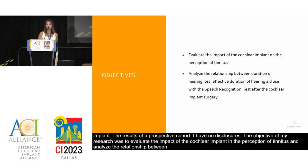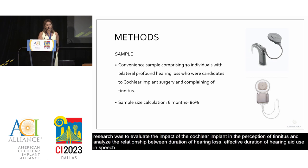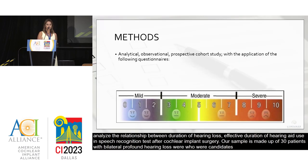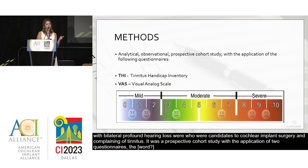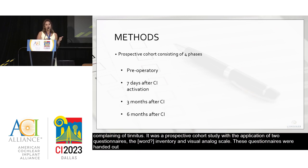Our sample was made up of 30 patients with bilateral profound hearing loss who were candidates for cochlear implant surgery and complaining of tinnitus. It was a prospective cohort study with the application of two questionnaires, the THI, Tinnitus Handicap Inventory, and VAS, Visual Analog Scale. These questionnaires were handed out at four different moments: preoperatively, 7 days after cochlear implant activation, and 3 and 6 months after surgery.